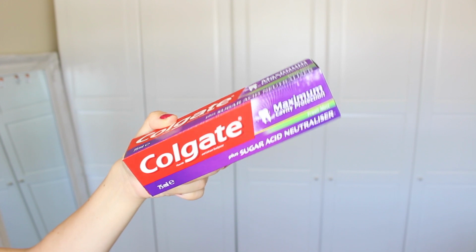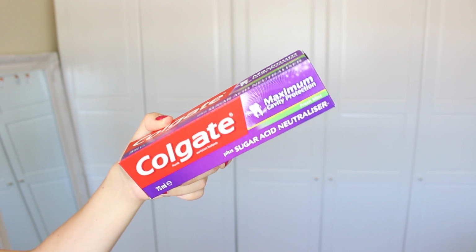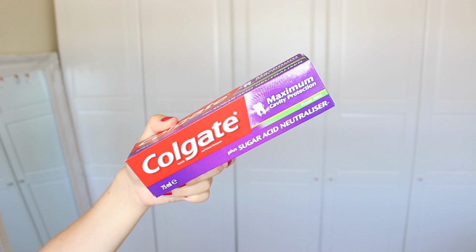I also got myself some toothpaste, and this is Colgate toothpaste. If you have watched my body care video, I will link it down below for you. You noticed that when I was speaking about how to take care of your teeth, I spoke about how you need a high fluoride toothpaste because that basically adds an enamel for you. So I personally really like high fluoride toothpaste, and this has a high fluoride count. So I thought I'd give it a go.